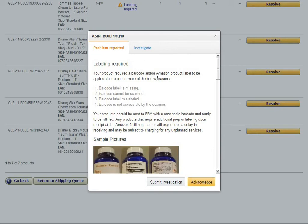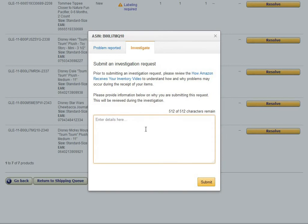But if you think that this is an error and that you did prep your item correctly, click up here at the top on investigate. And then here you can explain why you think that this is not correct. So I might say, you know, I believe this is an error. Be cordial. Don't be rude. I label all of my units before shipping them to FBA. Please investigate and remove any charges from my account. And then I like to always end it with thank you, because there's a real person reading this and you want them to actually be kind to you.